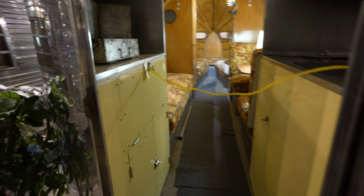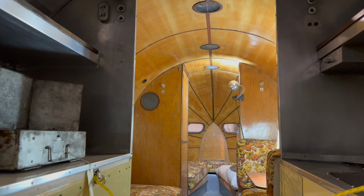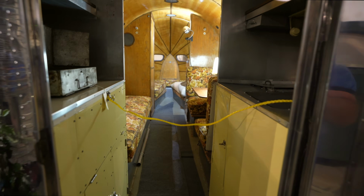And as soon as you walk in, you have the galley, followed by what looks like some sort of living room, and then your sleeping area back there. And it looks like it's all skinned in wood, which is pretty cool to fit the formation of this very uniquely designed trailer.